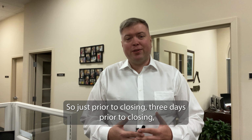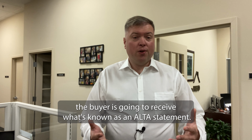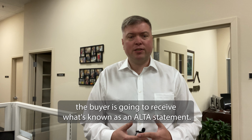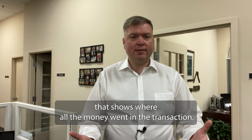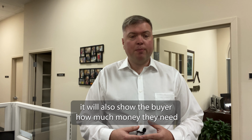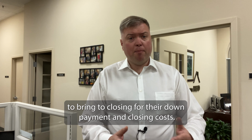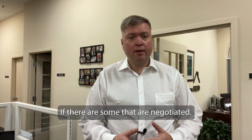So just prior to closing, 3 days prior to closing, the buyer is going to receive what's known as an ALTA statement. The ALTA statement is basically kind of a receipt of the transaction. It shows where all the money went in the transaction, makes sure everything is correct, and then it'll also show the buyer how much money they need to bring to closing for their down payment and closing costs, if there are some that are negotiated.